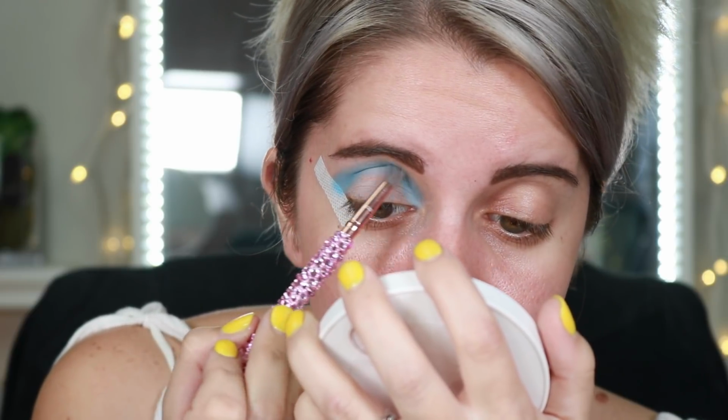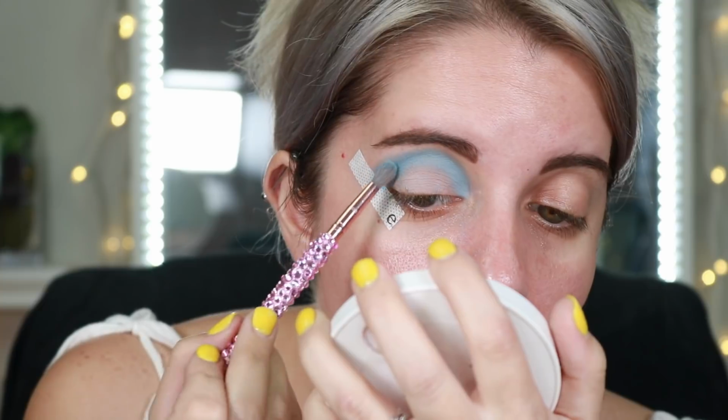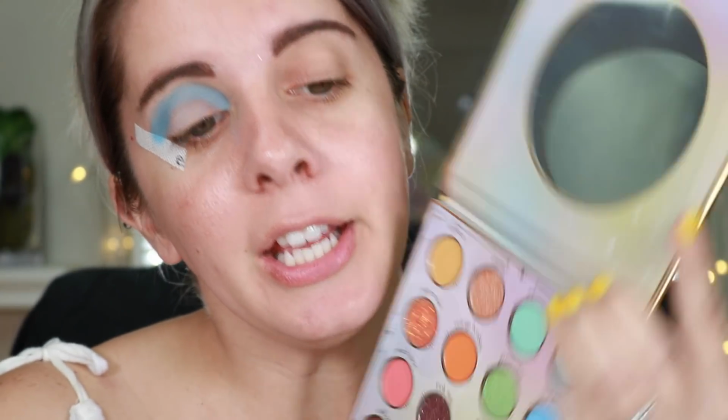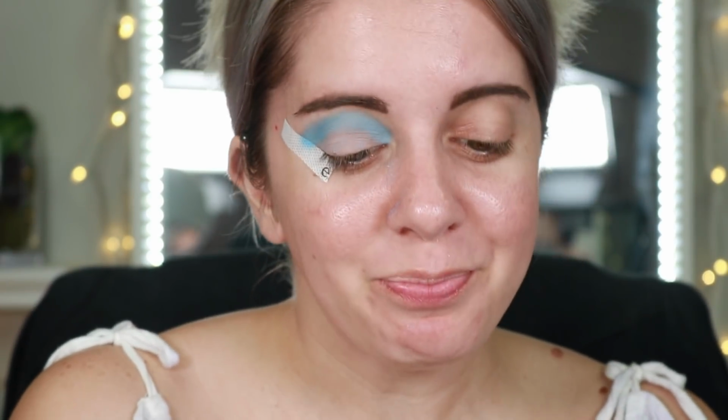By the way, this is blending out beautifully. Oh my God, that just blends itself. That is beautiful. I'm gonna go into the shade Aquamarine. If anyone's seen the Aquamarine movie, you guys will know where that's from.